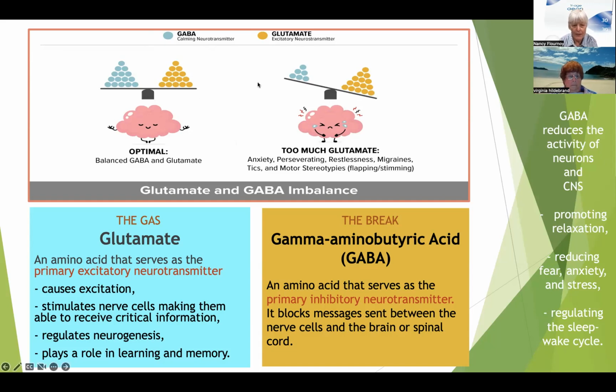So this is a little schematic. And then just a little more, one way to think of the glutamate, which goes with the anxiety and restlessness, is that if you're driving a car, the glutamate would be the gas, and the GABA is the brake. You want the gas when you want the gas, you want a brake when you want the brake. You don't want to be using both of them at the same time. And you want to have enough of each.